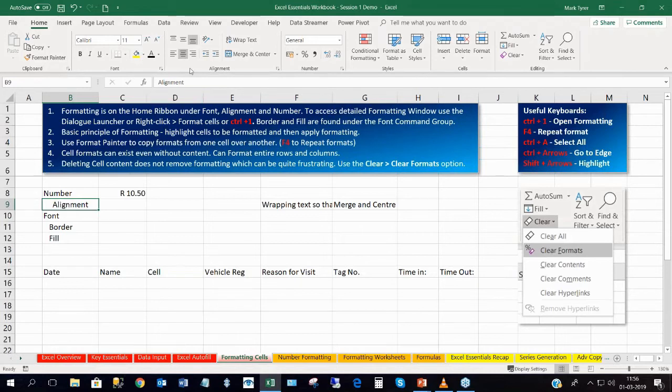Also notice that the formatting features which have been applied to that cell are then selected when I select that cell. So notice here alignment has that centered. If I reselect that number, notice that displays as currency. And so you can see what formatting you've applied by simply clicking on the cell and it will display that format within the various commands.